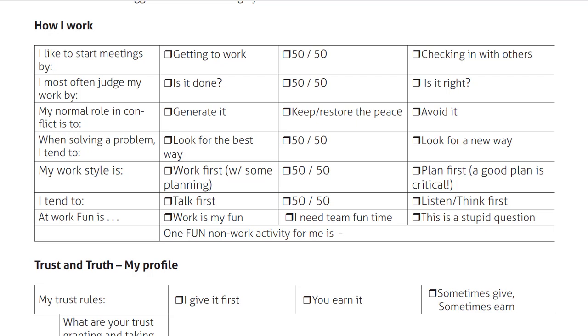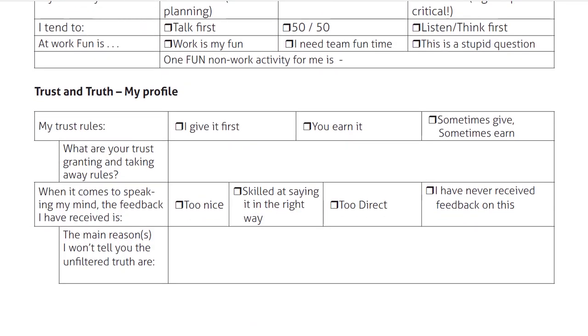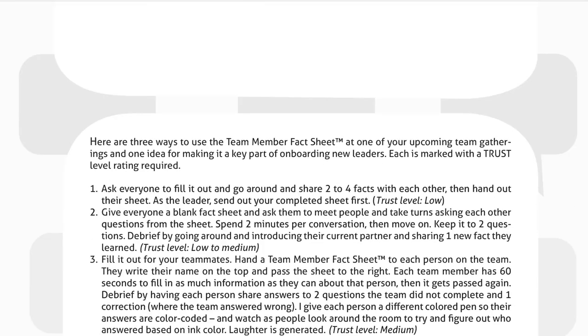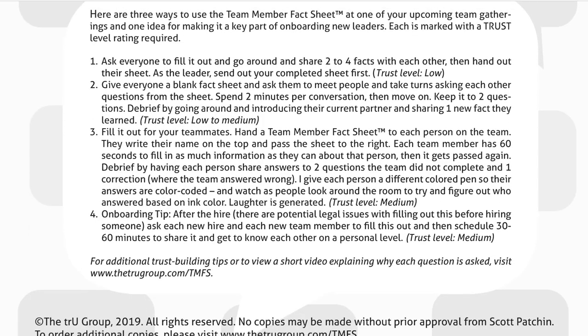And then I talk a lot about trust and truth, and these are just helping people share their trust rules in terms of their ability to be straightforward, when they will, when they won't. I think that's all important information. And then finally, on the last page, I give you some tips and tricks for how you might use this as a leader in the different scenarios you might use it in.